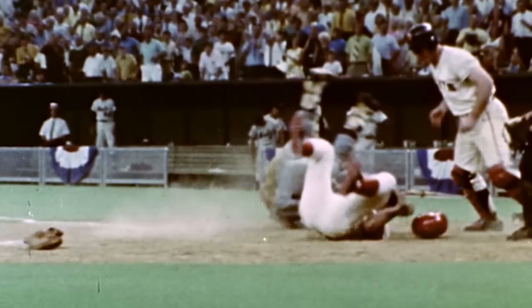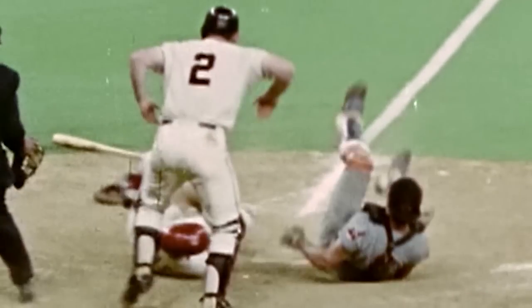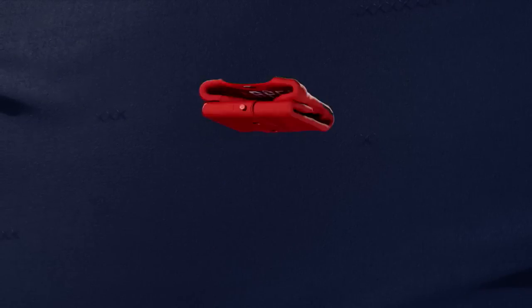He's in. It's all over. The National League wins. Pete Rose barreled into Ray Fosse, who is slow in getting up. But the National League has now won its 8th in a row.